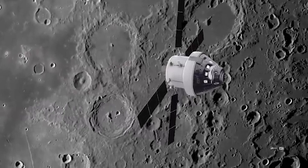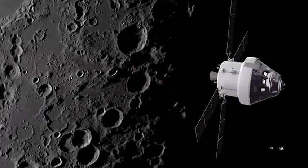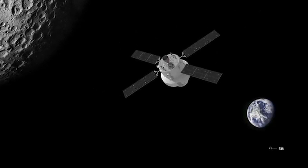For this reason, the Orion CM will be the first spacecraft designed for humans capable of supporting long-duration missions in deep space with life support of up to 21 days of active crew time.